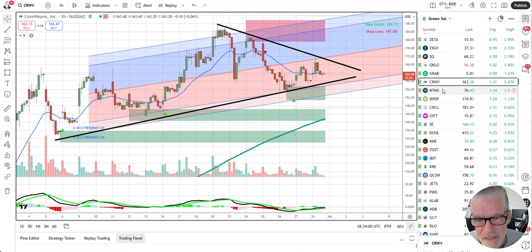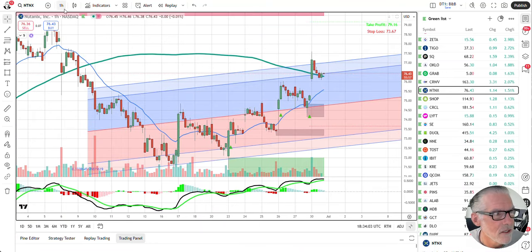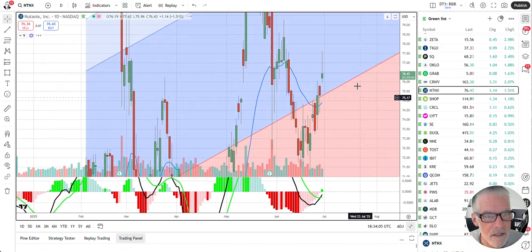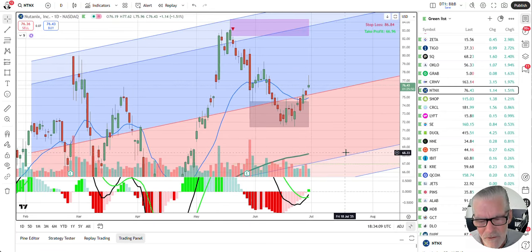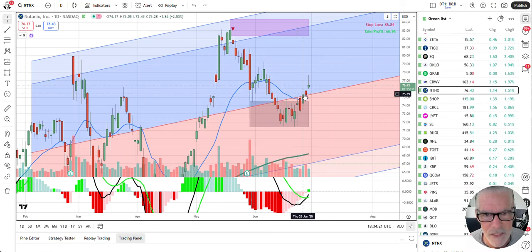So we were in NTNX. We took our profits, and of course, it just continued higher. The problem is Friday, a lot of stocks were down, and Friday was a kind of a profit-taking sort of day. And so we didn't want to overstay our welcome in a bunch of big positions that were showing some nice profits. So we did take profits and put that money into the bank. And the risk, of course, is that it's just going to continue higher.